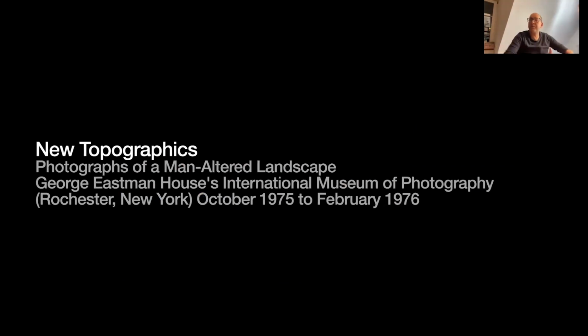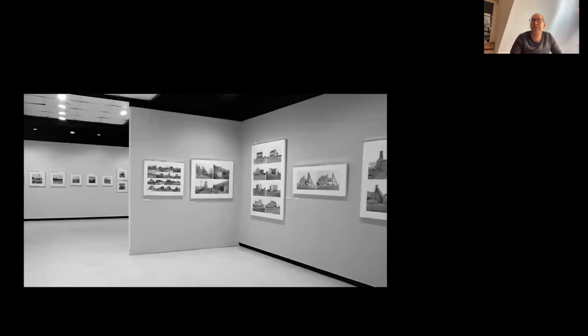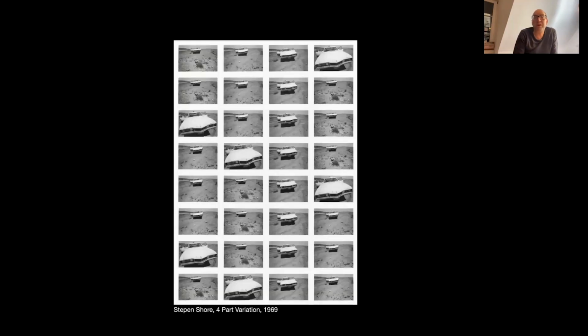So this was the background upon which the New Topographics exploded in 1975. So everybody was aware of this. Everybody was looking at pictures like this. And so it was very natural that the exhibition was looking at mundane things. They weren't looking at tract houses. They were looking at gas stations, at water towers and water coolers. So this was the exhibition in '75.